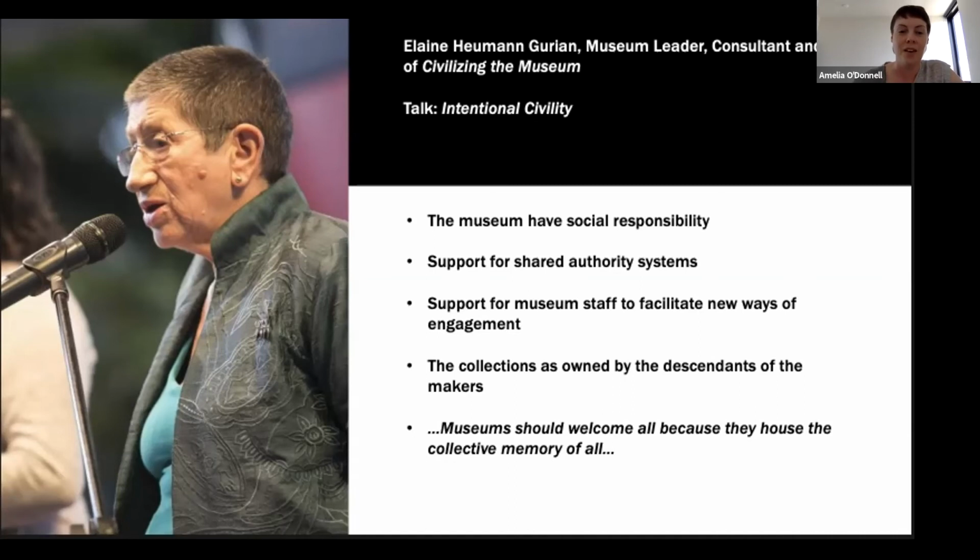systems. There needs to be support for museum staff to facilitate new ways of engagement, and that collections are owned by the descendants of the makers, and that's something that's really quite important and perhaps we don't recognise all the time. And she also said that museums should welcome all because they house the collective memory of all.